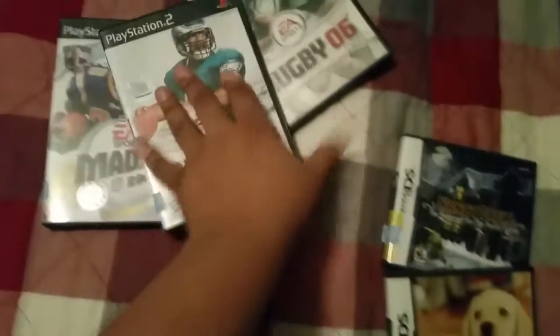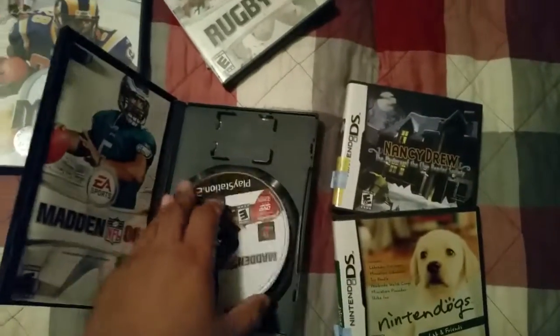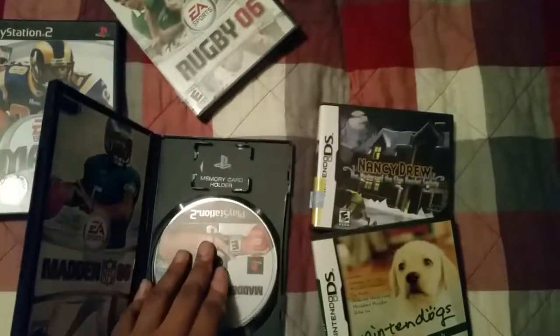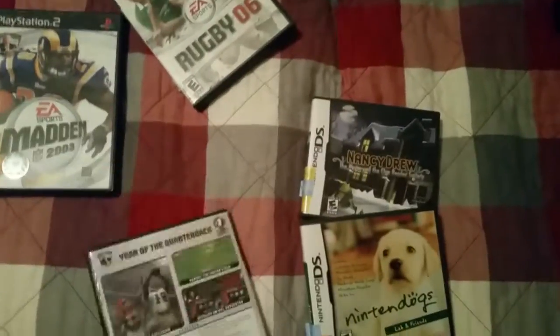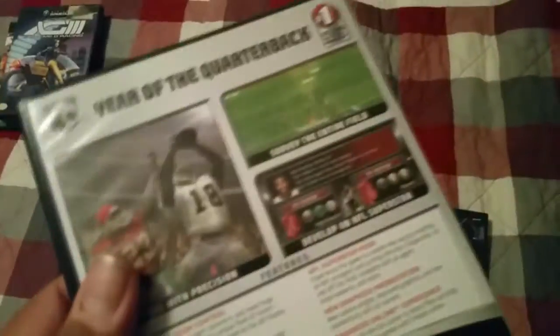Madden has so many iterations of it. I have another Madden right here. I got two Maddens. And they're $1 each. And I know one of the buddies that I follow, they're insane for sports games. But whenever I look at Madden, I'm just like, what's the point of getting the yearly edition? Even for $1. Even for $1.